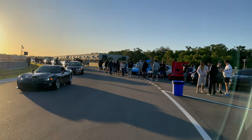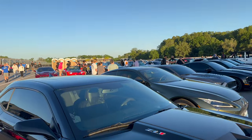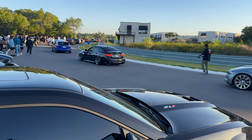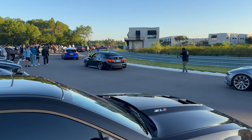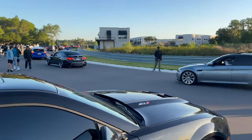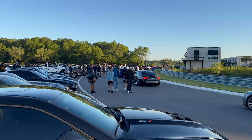This is insane. Oh, that sounded nice. I love squeaky brakes, not. So, this is actually part of the racetrack. You can see the apex bumps, I guess you could call them, over there. This is just kind of where we're starting. There's plenty more up there.